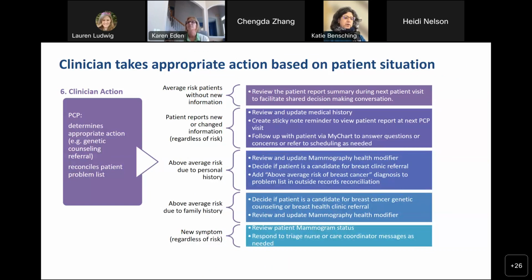And then we outline various actions that can be taken based upon the patient's risk and their reports. For example, if someone's average risk without any new information, no message goes to the primary care doc, everything is filed, and the summary is expected to be potentially reviewed at the next patient visit to facilitate shared decision-making if that needs to be done. Versus if someone has new symptoms, the message is sent to our triage nurses, as with any, whether someone called in or sent a MyChart message saying they have a breast symptom, would be treated the same way. And then the nurse takes care of that before it comes to a clinician.